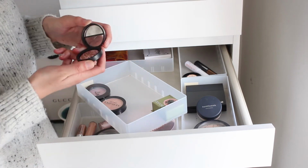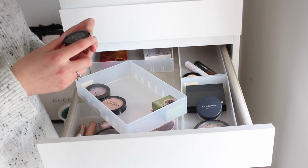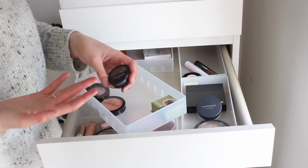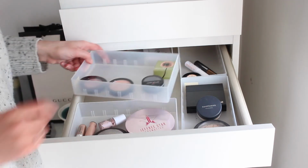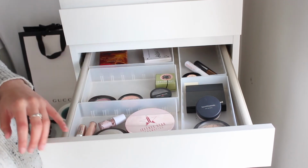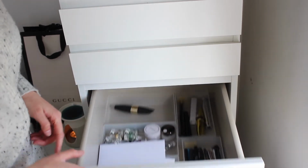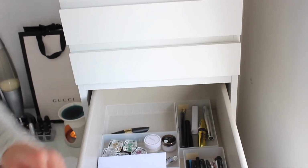And then the Laura Geller Blush and Brighten in Berry is actually not that dark, so I might keep that one. Wow, I'm getting rid of a lot here. On to the next one, I'm going to move you down.